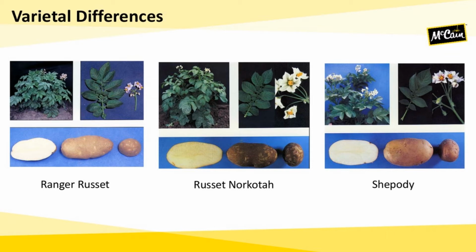Varieties susceptible to water rots, such as Russet Norkotah or Shepody, need different moisture management, and those varieties really need reduced moisture near the end of the growing season. So Russet Norkotah is known to have slightly smaller vines and less water demand later in the season compared to Russet Burbank. It's known to require 20 to 30% less water in some cases, and over-irrigation of this variety can lead to pink rot and other storage issues.